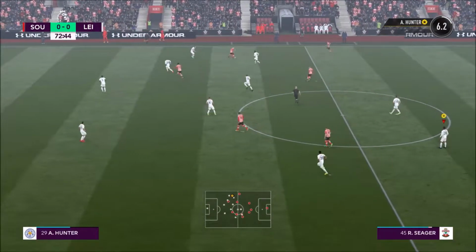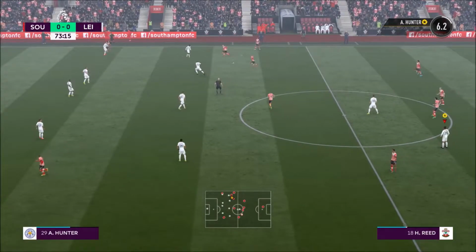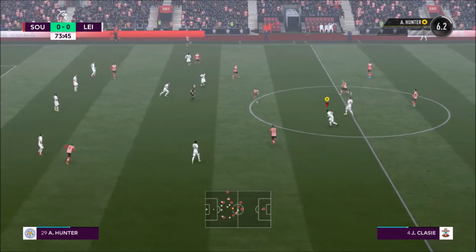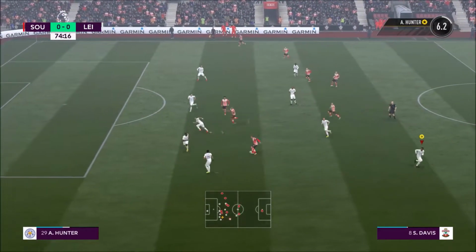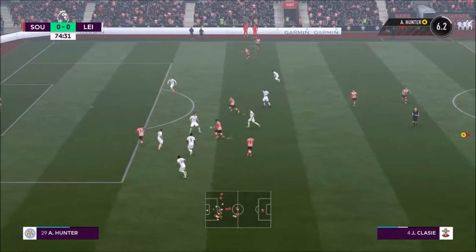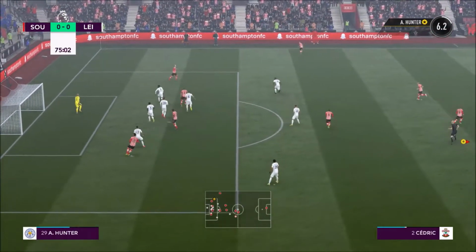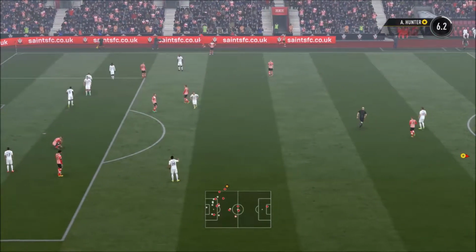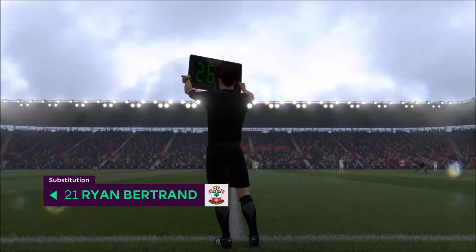Saints are going to make a change. Here's Harrison Reed. Geordie Classic. Ryan Bertrand. Patience is the name of the game at the moment. Classy! Goodness me, it's hit the post. Throw in now. We are going to see a substitution now.